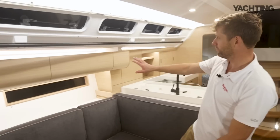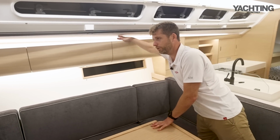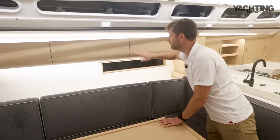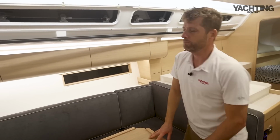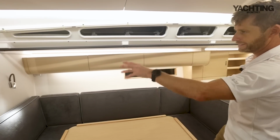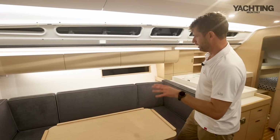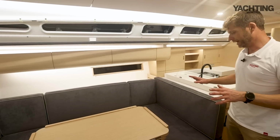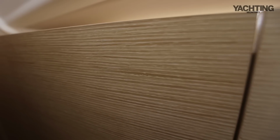As with all these boats these days, you've got lots of interesting lighting that sort of make the boat really feel nice and wide because you've pushed it out to the hull sides, and little bits of trim around the sides, and with the lighting underneath the trim and things. So I think that's a really nice look. This boat's been finished in oak, although teak and mahogany are still options.